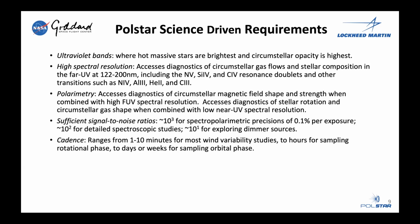We need access to polarimetry, and we're going to be doing this. I'll describe briefly the instrument to you shortly, but we're going to be using polarimetry as a diagnostic for magnetic field shape and strength, to look at stellar rotation, mass loss, and a variety of other parameters.